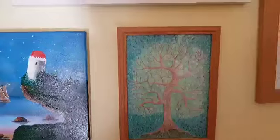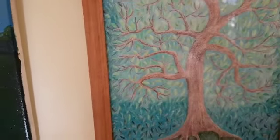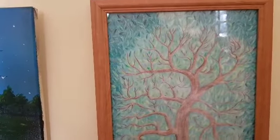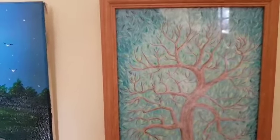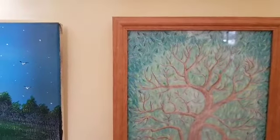This one I did because I just love trees. I just basically did lots and lots of leaves around, and then on the sort of background. I really, really love trees, so I had quite a lot of fun just creating that one. I don't think there's great depth of colour in there, but I enjoyed it. You know, that's what it's about.